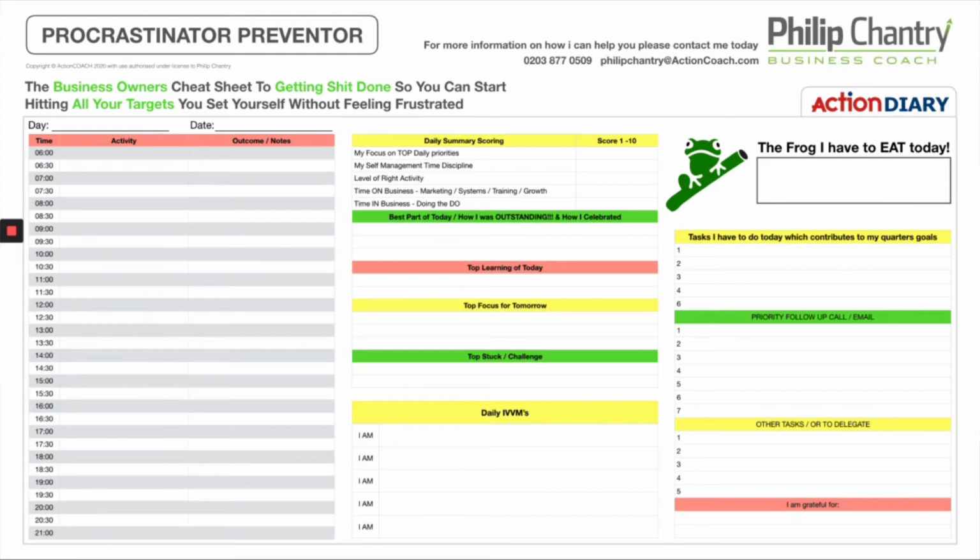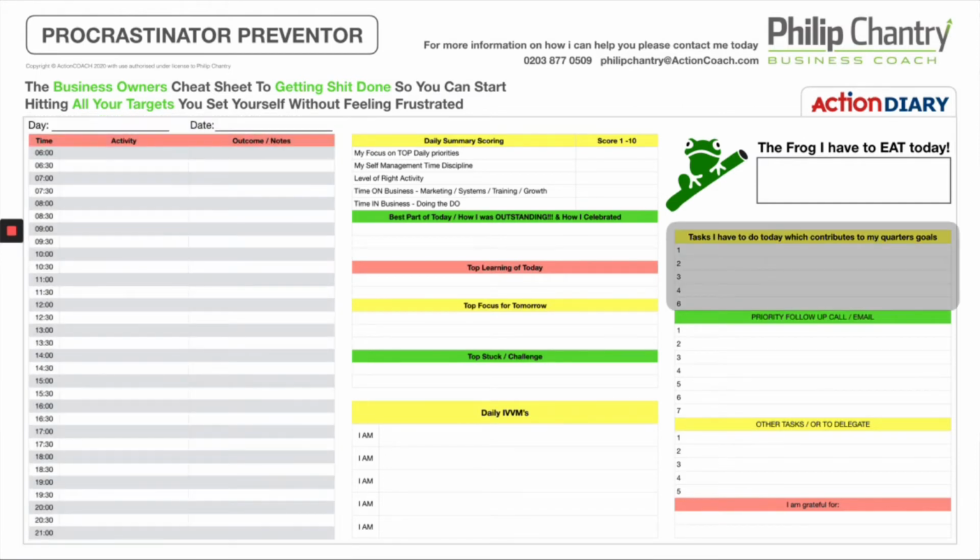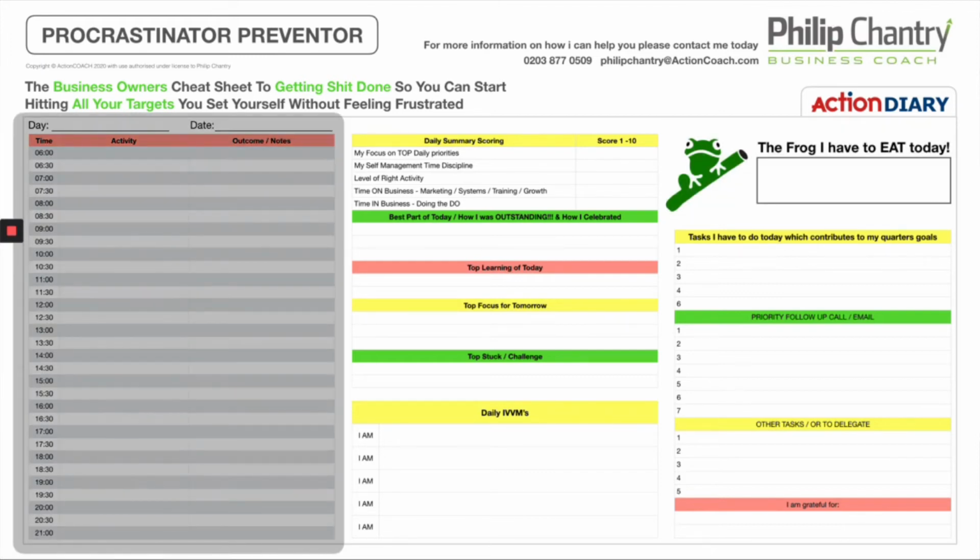So what I'd like you to do now is to plug into the diary the stuff you've committed to already. Then go over to the right-hand side again, complete the tasks that you have to do today, which contribute to your quarterly goals. And then write in that top right-hand box the frog I have to eat today. That thing you know needs to be done. Get it out the way today. I would then like you to return to the left-hand side, and in the areas as early as possible in the day where you have got some free time in your diary, plug that frog, that thing you're procrastinating over, into that part of the diary.